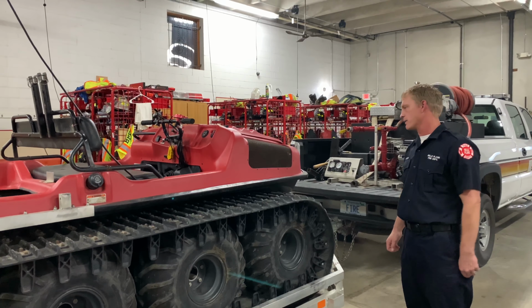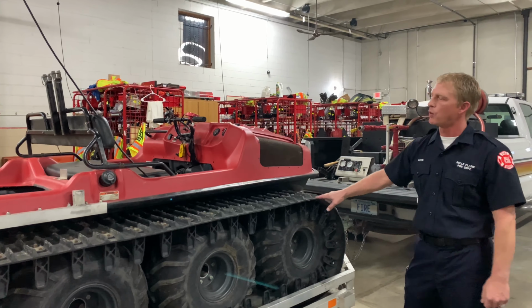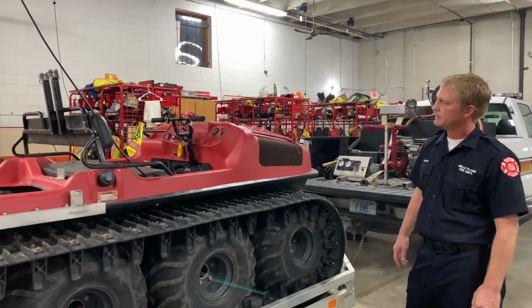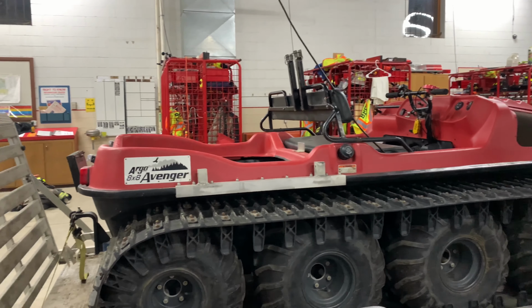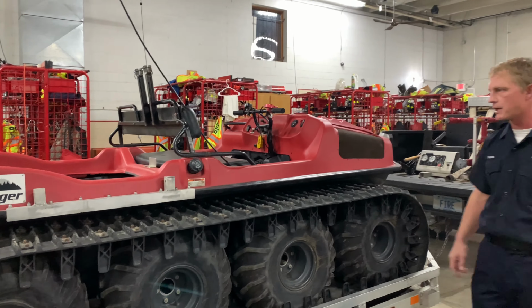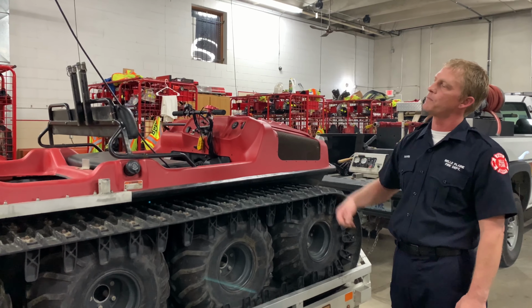Similar to the other utility vehicle I showed you, this is the Argo. It's an aquatic utility vehicle. You can use it in swamps. Anything with water, it'll float kind of like a boat, and then you go forward and back in the water. And we also use it in the wintertime for snowmobile accidents. We can haul victims back.